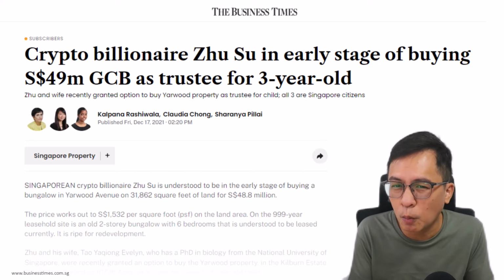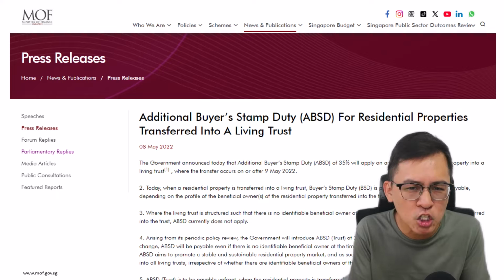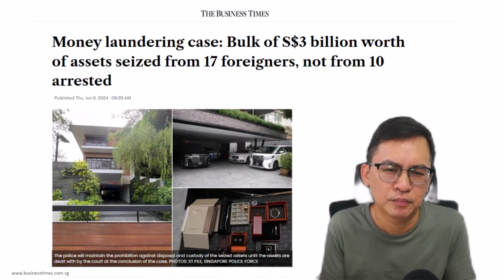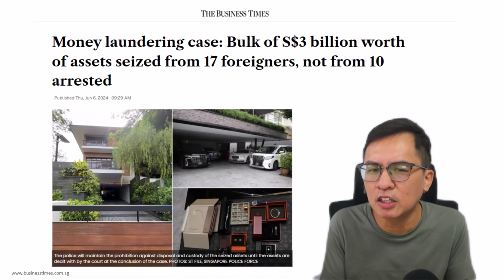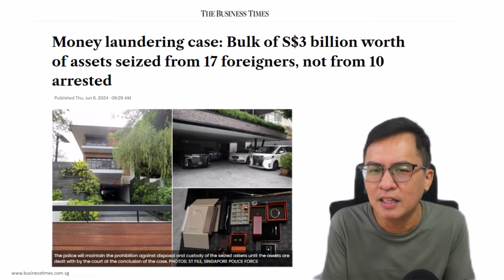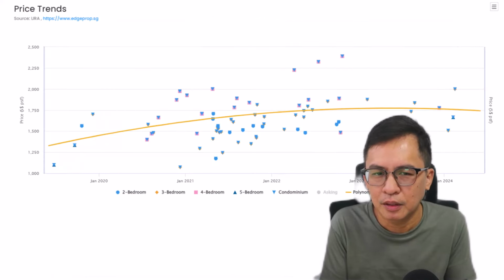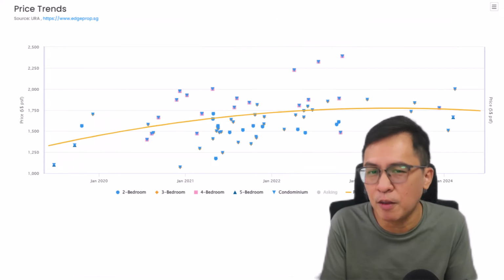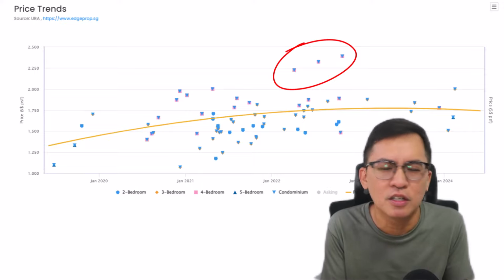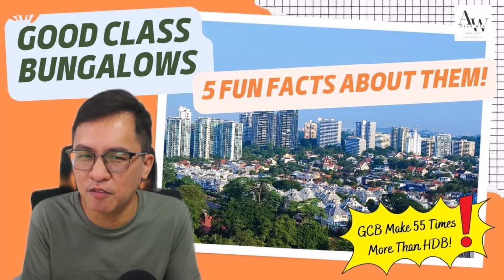Anyway, the loophole to buy a property in trust has been closed after the authority imposed an additional 35% ABSD for those who buy under trust. However, the recent clampdown on money laundering cases has also cast a spotlight on how this illicit money has gone into our banking system and also our property market. The impact on the overall property market is very minimal, but it has definitely created some outlier transactions in the luxury market.